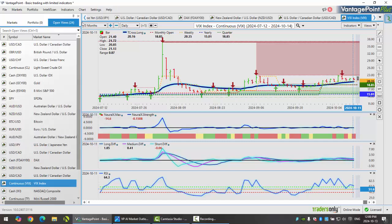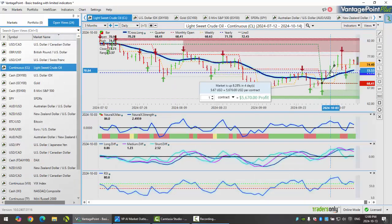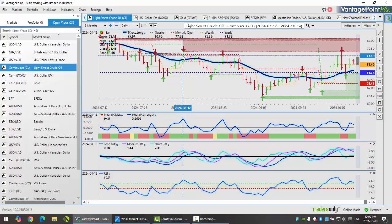Now, when we look at things from the energy side, light sweet crude oil, once again, it's bouncing around all over the place here with what's going on in the Middle East. But this is, again, the benefit of using the verified zones in the VP software because they're not subjective, they're objective. They tell us and say, there's nothing to debate here.